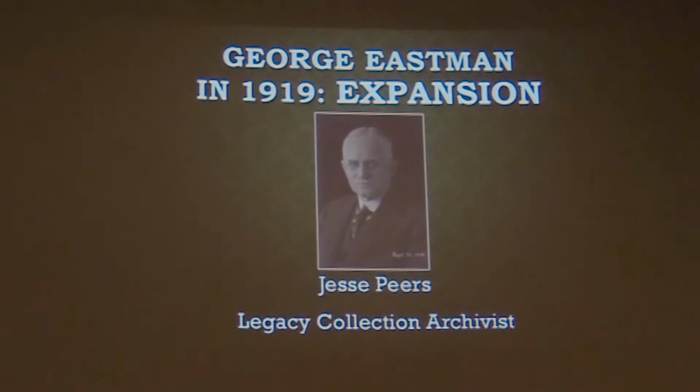I did want to point out the picture here of Eastman in September 1919. It's kind of hard to see, but he has a mustache, and the last picture I see of him with a mustache was in the 1890s. So he even started experimenting with the mustache in 1919.